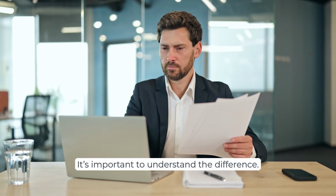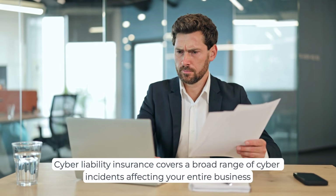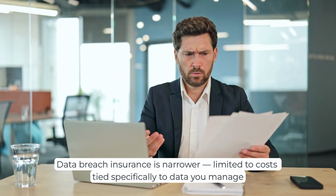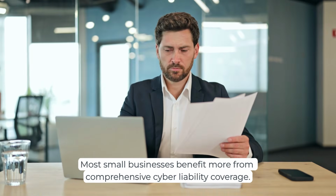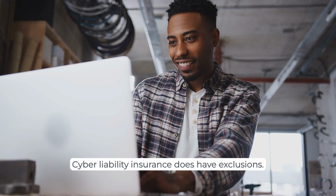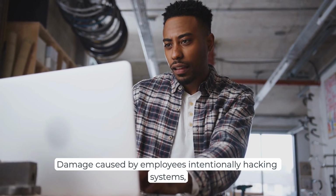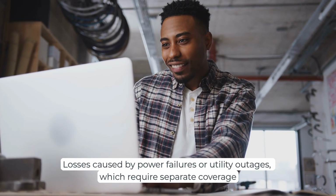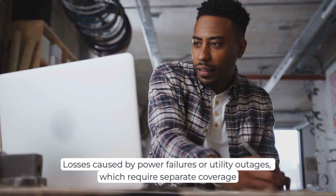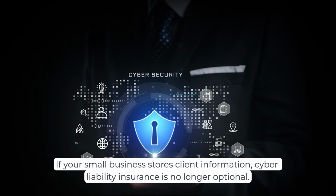It's important to understand the difference. Cyber liability insurance covers a broad range of cyber incidents affecting your entire business. Data breach insurance is narrower, limited to costs tied specifically to data you manage. Most small businesses benefit more from comprehensive cyber liability coverage. Cyber liability insurance does have exclusions. It typically does not cover damage caused by employees intentionally hacking systems, losses caused by power failures or utility outages, which require separate coverage. If your small business stores client information, cyber liability insurance is no longer optional.